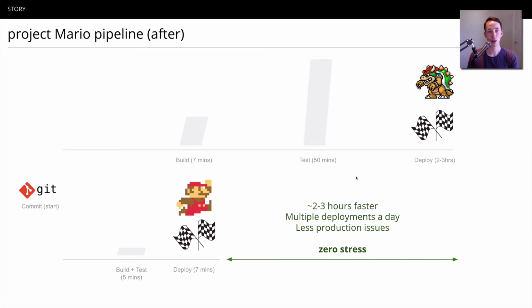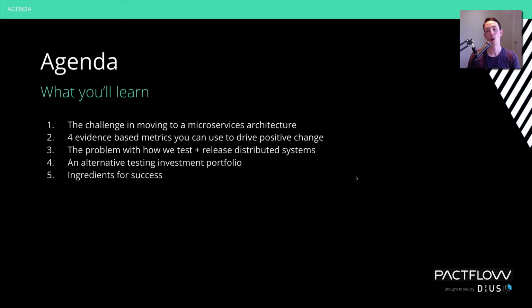So we're going to revisit this story throughout the webinar, but before we move on, let's just talk about what we've got planned for this session. We're going to talk about the challenge in moving to a modern microservices architecture. We're going to look at 4 evidence-based metrics that you can use to measure and drive positive change. We're going to look at the problems in how we test and release distributed systems today. We're going to then look at maybe how we can build an alternative testing investment portfolio and revisit the ingredients for success that we've discovered in this project. And ultimately, I want to be arming you with some of the most important strategic decisions we made that are now backed up by years of research.